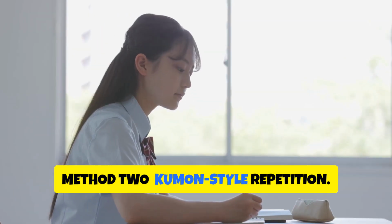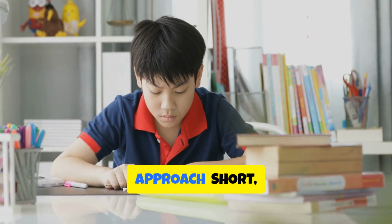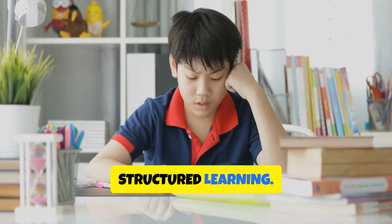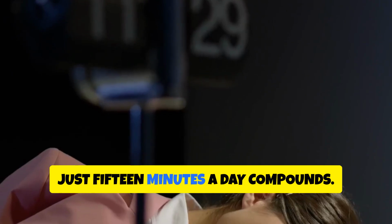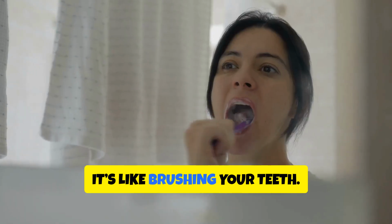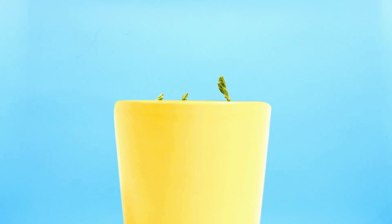Method 2. Kumon-style repetition. Thousands of Japanese kids use this approach, short, daily, structured learning. They don't binge study. They build, bit by bit. Just 15 minutes a day compounds. It's like brushing your teeth. You don't skip a week, then brush for 3 hours, right?